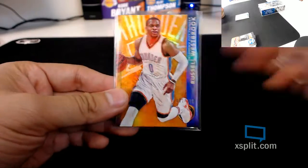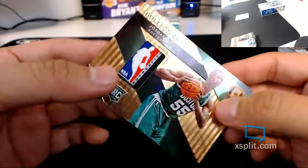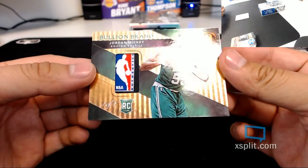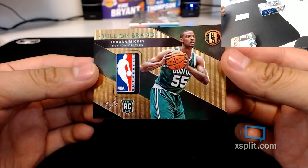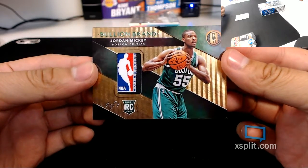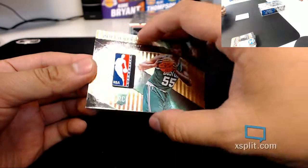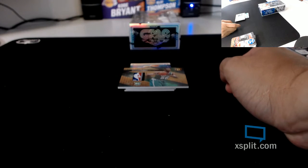First hit out of gold standard is going to go to the Boston Celtics rookie Jordan Mickey. 101-101-101. Laundry tag logo man. Woo. Heaters.